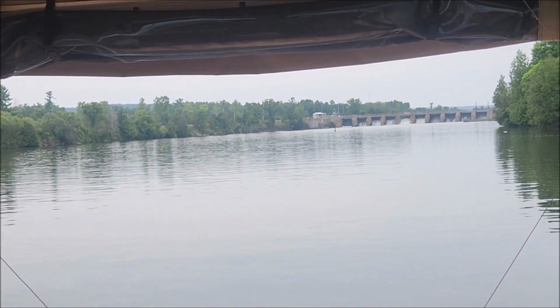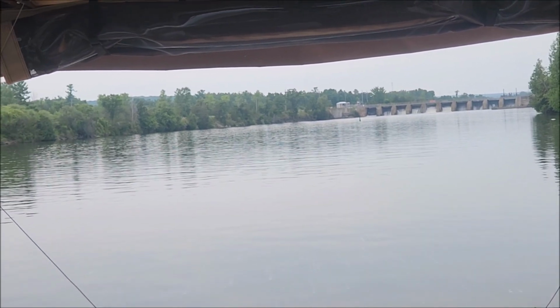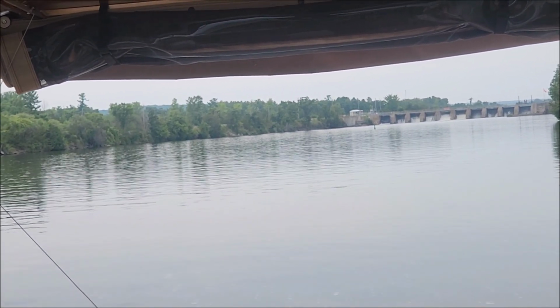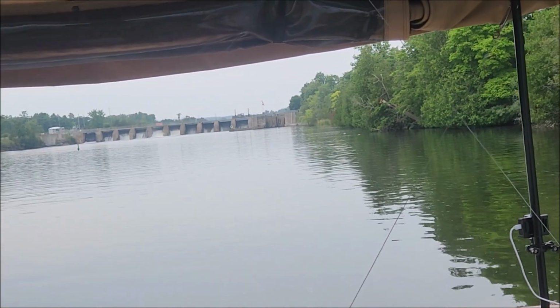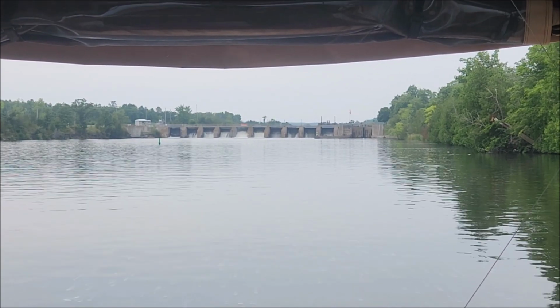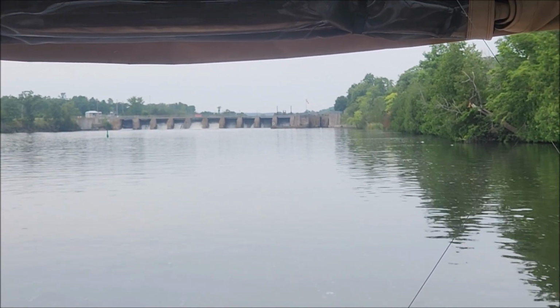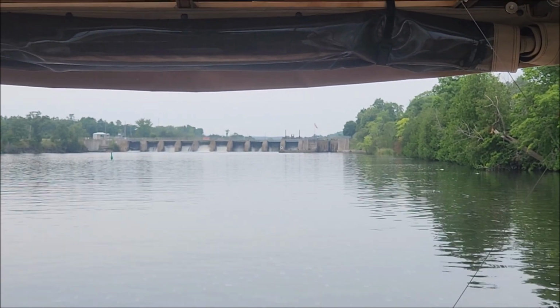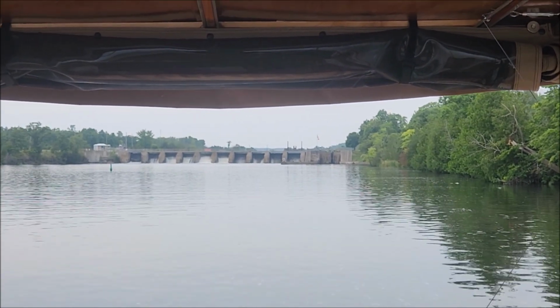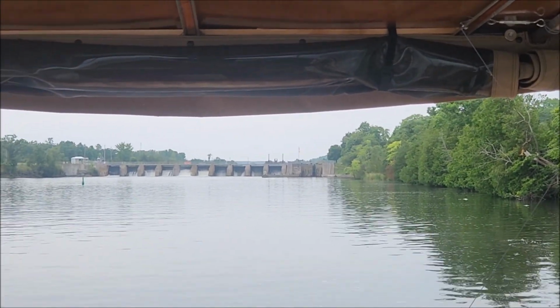So this is Lock 4 that I'm coming up to, and I should be able to make it to Lock 6. And Lock 4 is in use right now. It looks like there's a boat up there. Oh no, it's opening for me. Good. Lock 4 is starting to open, so I'll be in there in a few minutes.